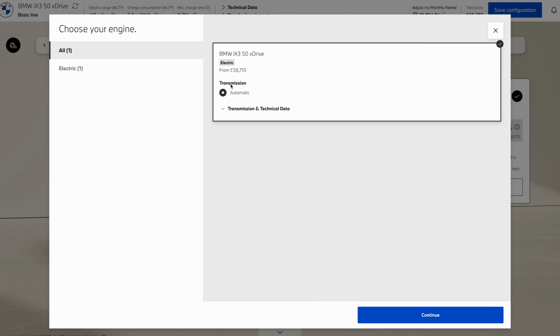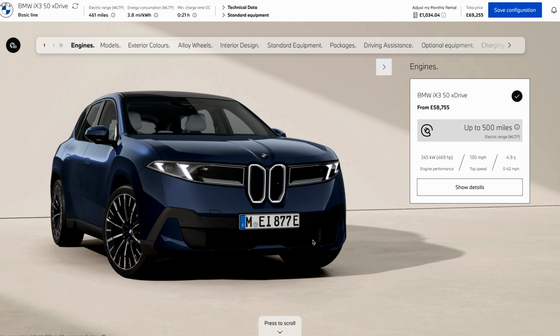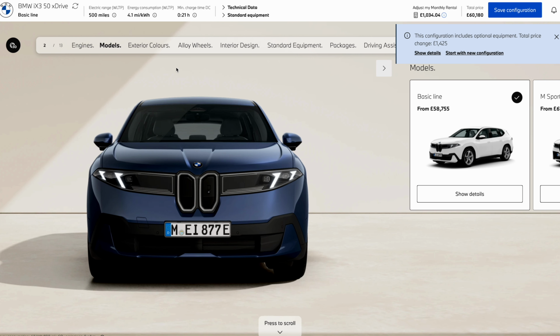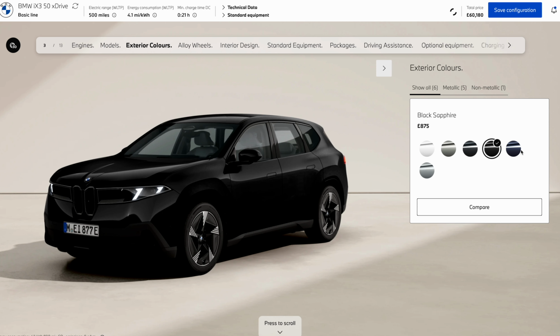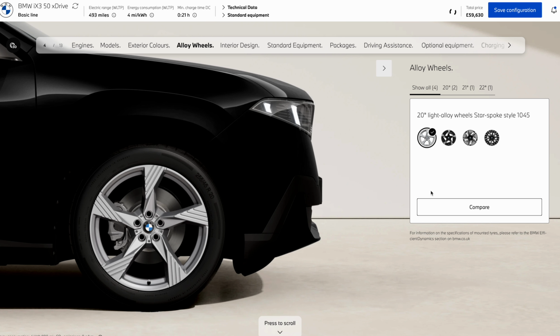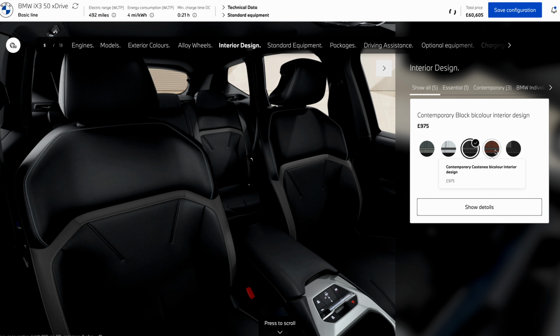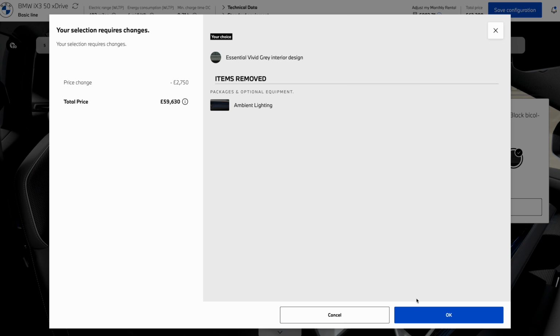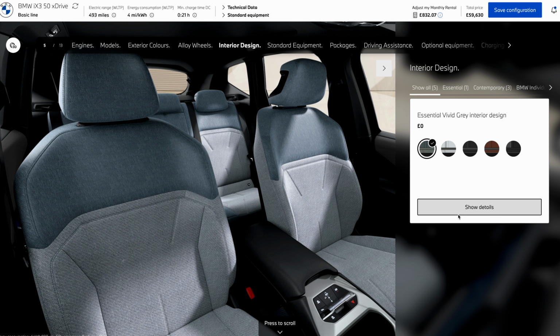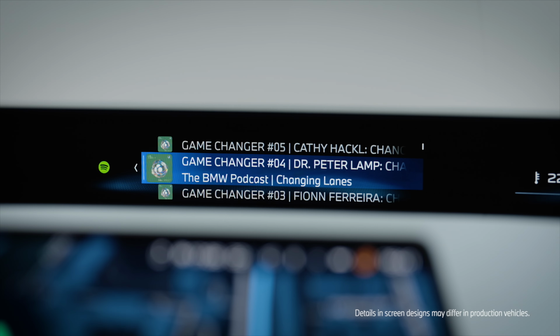So let's try to configure one, kind of the very base minimum that we can have. It seems that there's only one battery size available. Okay, let's put the smallest wheels, because we do like our efficiency. The closed interior looks pretty good to me. The panoramic vision is quite nice.